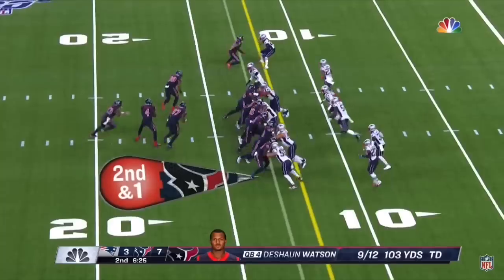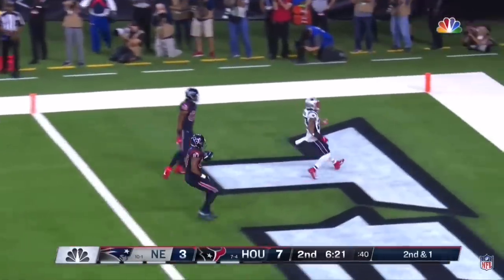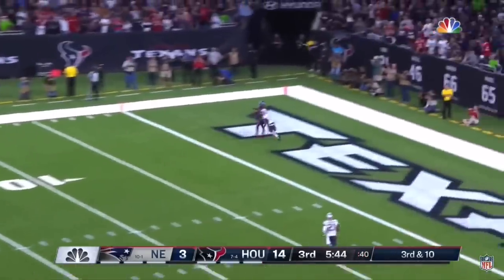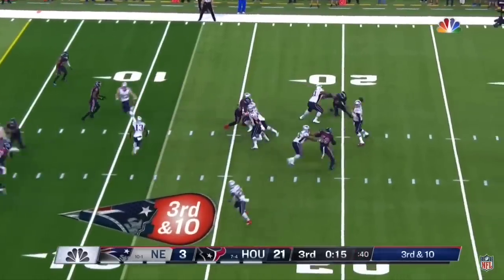Duke Johnson. Full house backfield. 9 out of 12. Play fake. Pass caught. Fell. I bet they fall back. Play clock went all the way down. Watson directing traffic. Going to try it again. And that time it will be caught. Quarter to go. I don't think so.